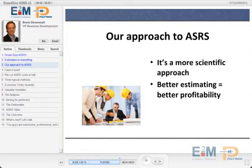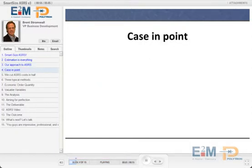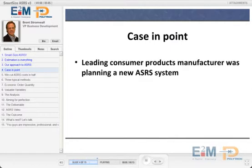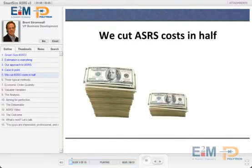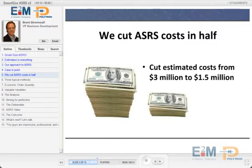We just did it for a leading consumer products manufacturer and cut their estimated costs in half. This manufacturer had already been planning a new ASRS. Based on their own demand estimates, they thought they would need to budget about $3 million. But they wanted a second opinion from us. Using a more sophisticated, more scientific demand estimation method, we were able to cut their estimated costs in half, from $3 million down to $1.5 million.